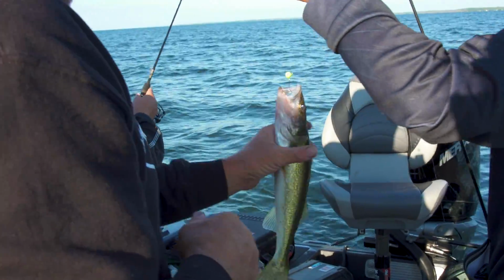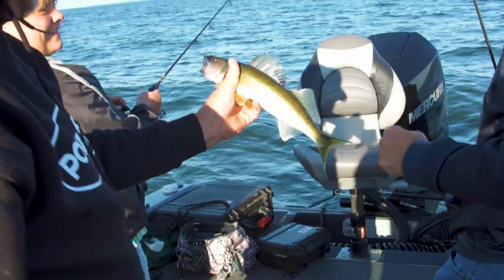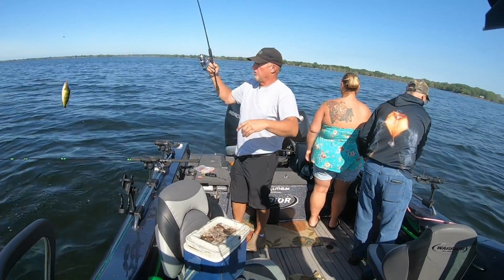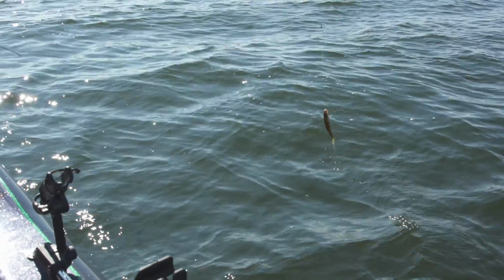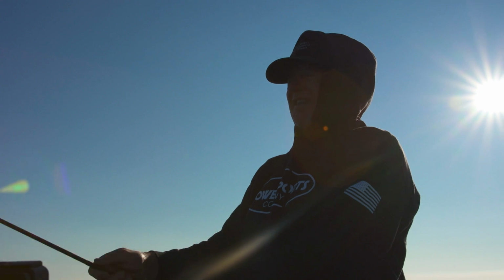Nice job, man. Little walleye fishing before the perch fishing today. It's got to be 15, not going to quite make it, about 14 and a half. Nice little fish. That's Meg's rods. Doesn't get any better.